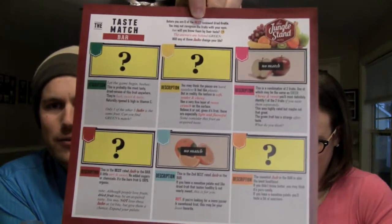This month's challenge pays homage to the game Concentration. Oh, okay, I can do that. I was good at that. Find the taste that's most similar to green while figuring out what you are tasting. On the back here, we've got basically a bunch of question marks. Perfect. It says, before you are 6 of the best reviewed dried fruits. You may not recognize the fruits with your eyes, but will you know them by their taste? Wink emoticon. The answers are behind green, just like the last one. They give you this little card behind the first thing that, spoiler alert, you take out and it gives you the answers, so we'll set that aside.